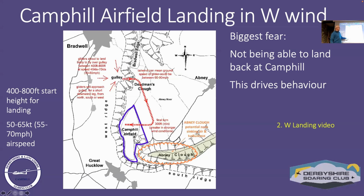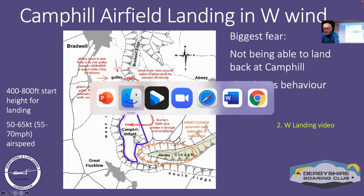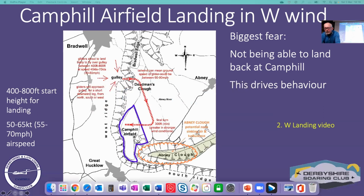And it's again working out how we can come up with a mechanism to make that work. And the landing speeds, you'll be doing 50 to 65 knots as you're coming through here. So with 10 knots of tailwind, you're doing 60 to 75 knots across the ground, which is quite quick. So I've got a little video to show you this landing circuit. Again, it helps just to visualize it. So let me pull this other one up. And I'll talk you through it.